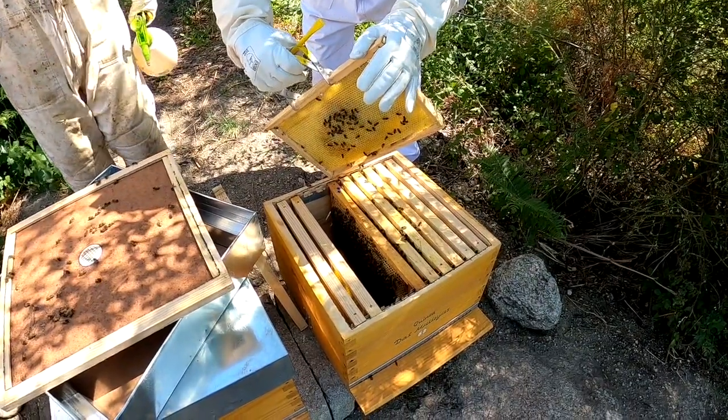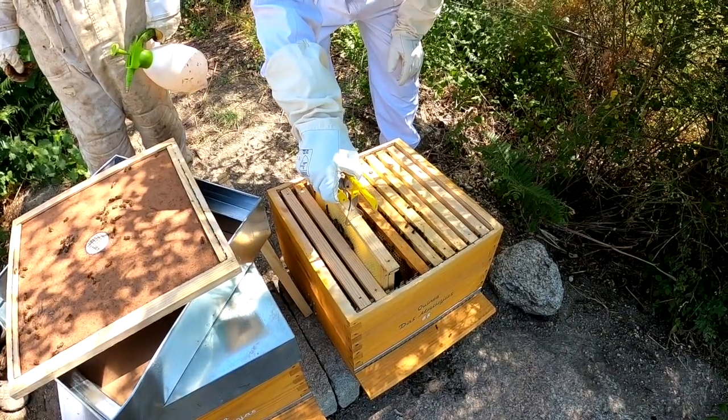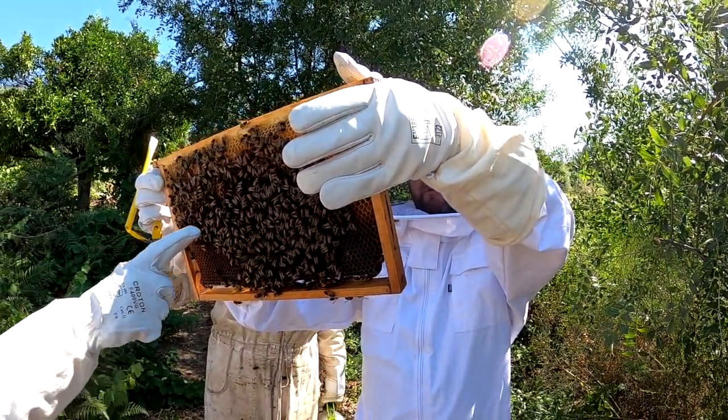I love the difference in weight when you get towards where they're really doing a lot of work. You can feel the frame difference. And there's your queen. Yes, good spotting.